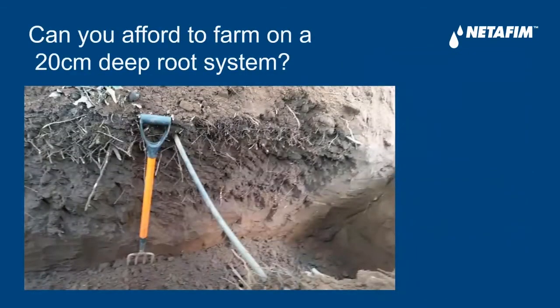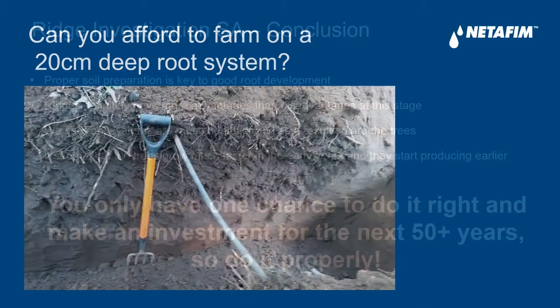So the question is, can we afford to farm, if you're on a tree crop which you're planting for a lifetime, on such a 20 centimeter deep root system?